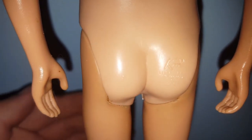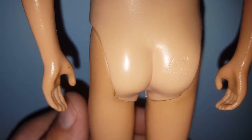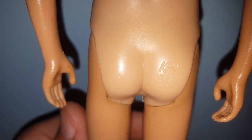Here is the marking. Again, if you're offended by toy booties, I think you need to go get some help. But you know how people are. Anyway, so there is the mark. It says Ken USA. No. MCMLX. I'm gonna have to see this for myself, guys. Sorry. Patent Inc. And that's all it says.